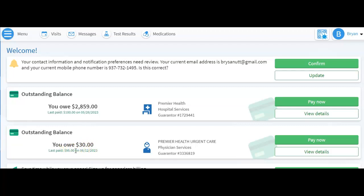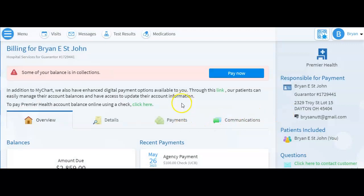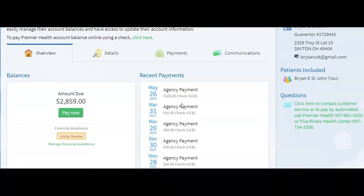I've been paying that one for years too, and it shows the details on these, which is cool. Where I'm making these payments through, it says the agency payments. I call them, make the payments, 100 or 150. But that was like 7,000 down there. It just shows where I've been paying all this.